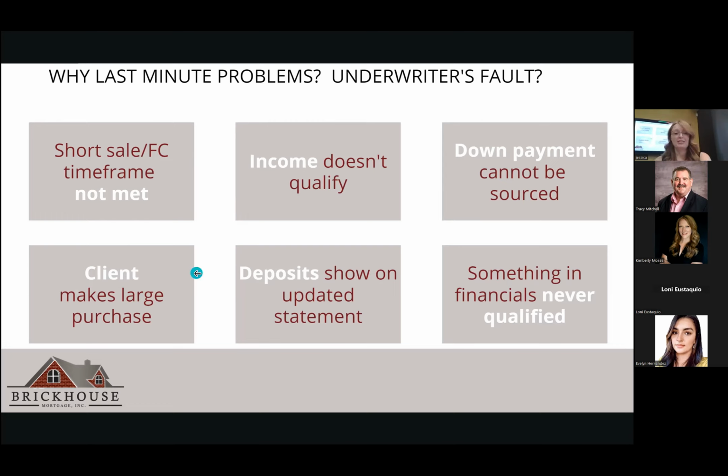My favorite one, client goes out, makes a large purchase. They buy a car, they buy new appliances because they're really excited about moving into the new home. And now it's pushed their debt to income ratio over the limit, and we can no longer qualify them.